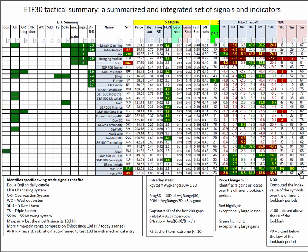A handful of channeling and overreactions in the ETFs. You have a triple screen in silver. So you have a channeling, a triple screen, a 551W, and a 2.4 to 1 in silver. That's got to be on your short list for tactical trading.